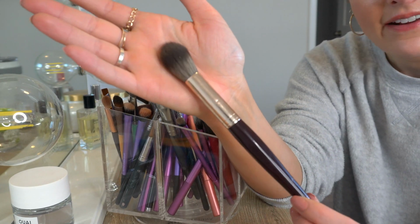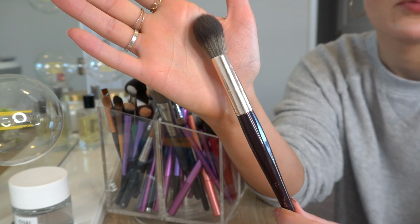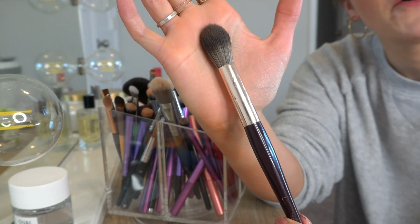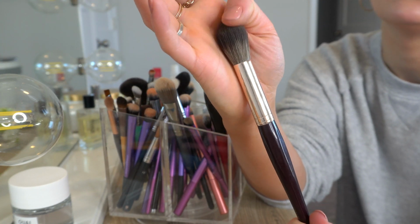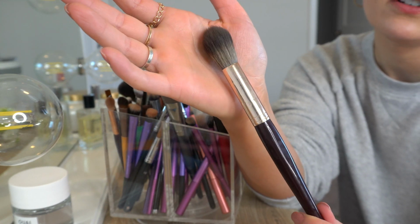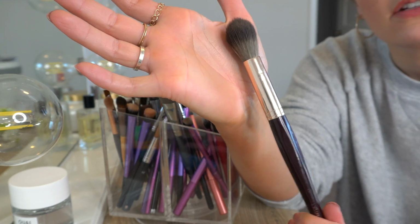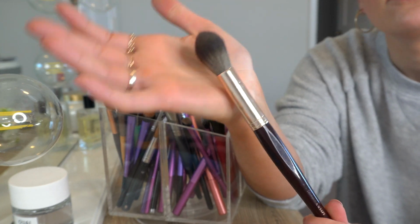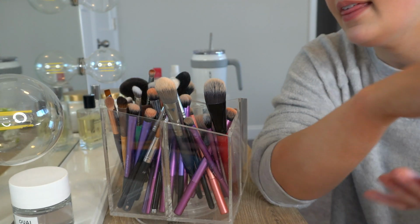Then we have this. I kind of forgot I had this. This is the Charlotte Tilbury Powder and Sculpt brush. I think they made this to go with the Film Star Bronze and Glow, which I have used it for and I do like it, but this is actually another really good under eye setting brush or a contour brush. If I used it with my Film Star Bronze and Glow or my Dior contour palette, this is a really good size brush for that. And her brushes are great quality as well. So I will keep that one.